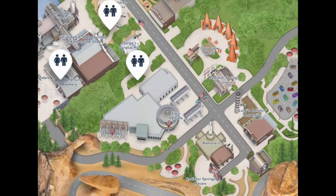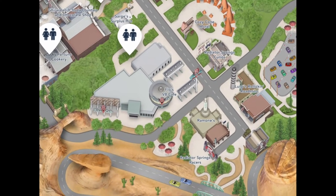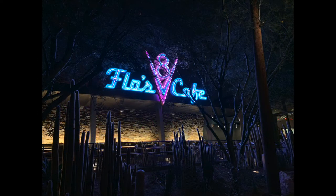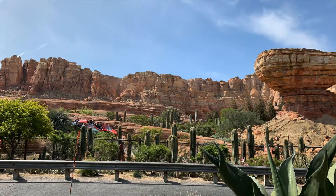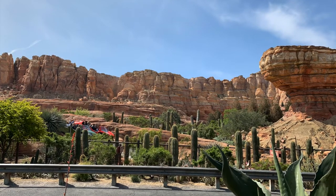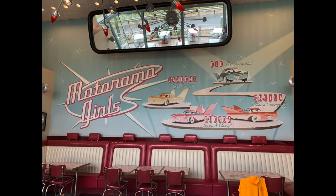And then over in Cars Land, if you go into the back end of Flo's V8 Cafe, they have a lot of seating back there, both indoors and outdoors, that again is away from the crowds, and then you have a fun view of the Cars ride with its red rocks and the cactuses, and it's got that like 1950s diner vibe. It's a really fun place to go and chill if you need to.